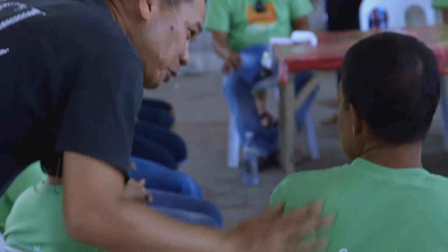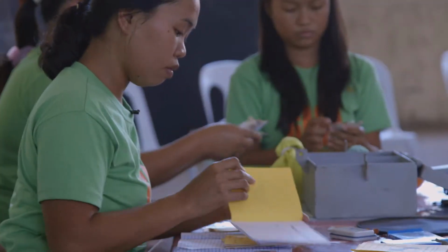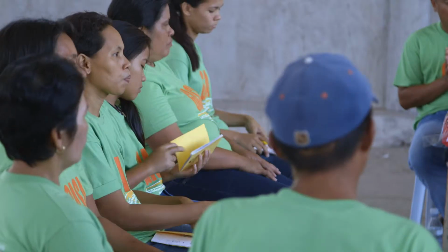So when you start something new that has not been tried in other places before, you need to do it in an area where you have the right support systems, you have the right contacts, you have the right partners, and of course you have the right mix of local communities.